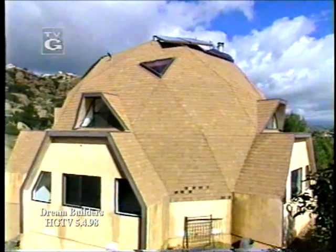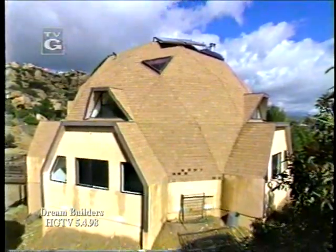And if you're planning your dream home, you may want to consider a dome home. These stories and more just ahead.